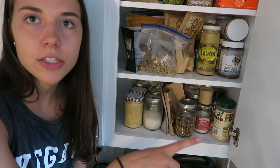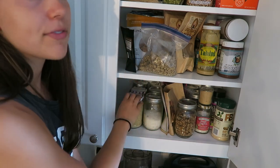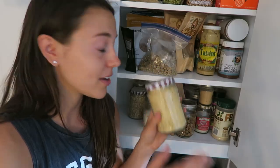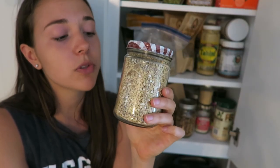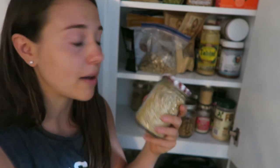And then this last shelf is mostly miscellaneous smoothie toppers as well. I do have some more savory things over here. I'm a big fan of nutritional yeast because I add this on pasta, chili, stir fry, everything. I have some raw buckwheat groats. I use these by themselves as a smoothie topper, but I also like to cook them. You can cook them like oatmeal, so it's a good alternative, and they are gluten-free as well. So if you want to try something new out, I would suggest that.